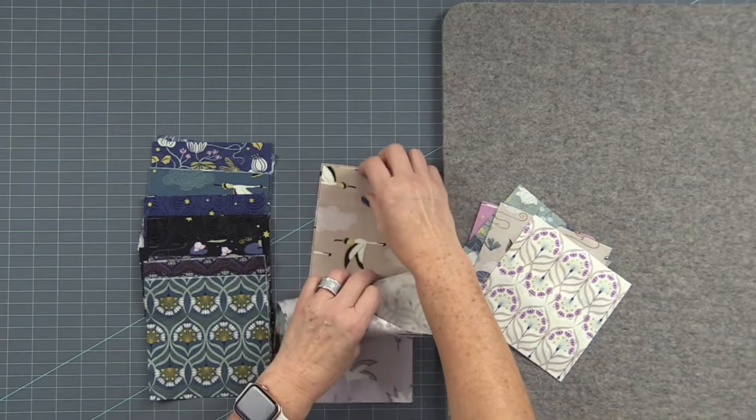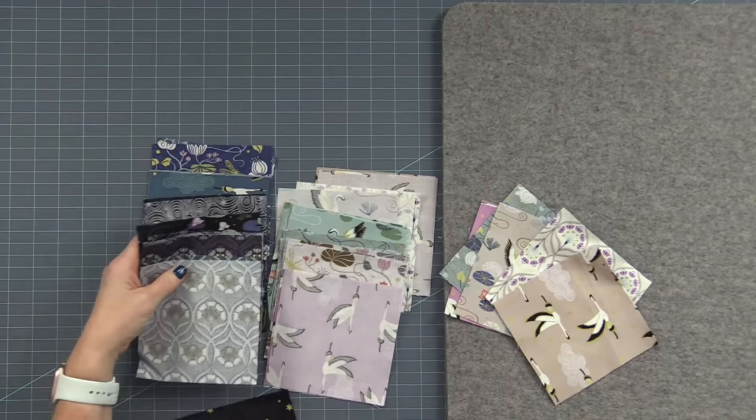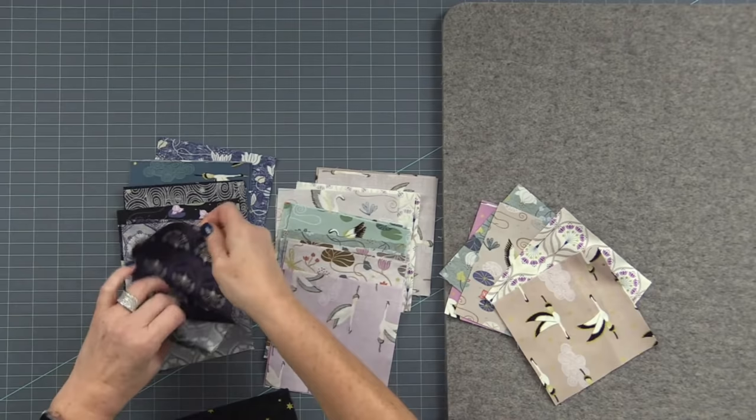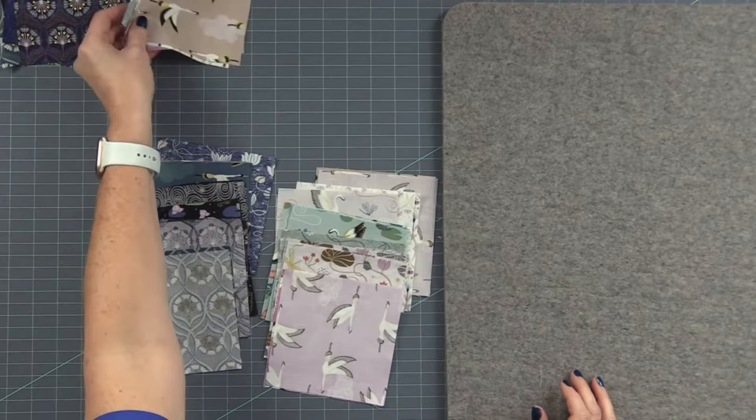I can just chain piece. So here I have my 5, and then I'll pull my 5 from the darks, and I can do whatever. Of course, you can be more methodical. I saw some people with their fabric pulls who were going to have all of the same pattern in the middle, which is a great idea. So there's my 5. I'm just going to set these aside so they don't accidentally get sewn together, because when we get into the chain piecing bliss, sometimes we oversew.